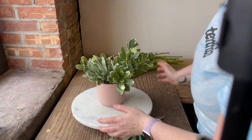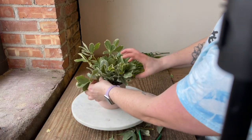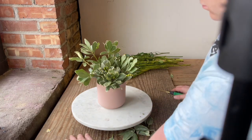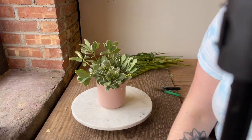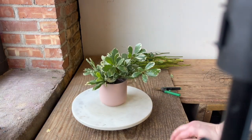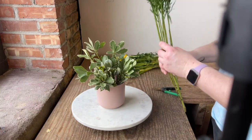Italian pittosporum, I don't know, it tends to be a little bit on the dirtier side, so you're going to want to clean your water as often as possible and just really make sure that none of your leaf matter is getting into your water. So here's my initial green up. I have a little bit more foliage left that I'm going to use to fill out later on.